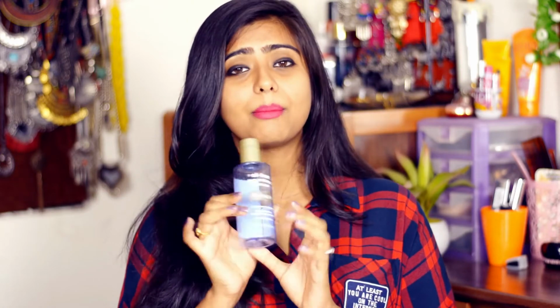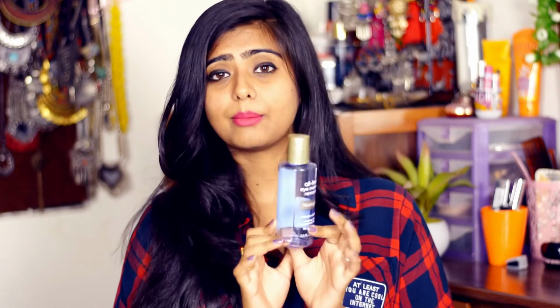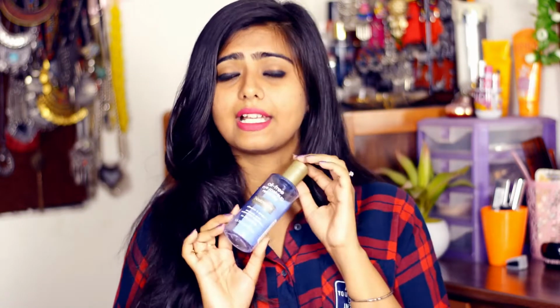So the first product which I have used completely is this Neutrogena oil free eye makeup remover, and this is a very good makeup remover. The best part is that after using it you will not find any traces of oil on your face, it won't feel oily at all. It is completely oil free, and this is a very good remover for waterproof makeup, waterproof mascara, and I love this makeup remover. This is actually my third bottle, so yeah, I will surely repurchase this product again and again.